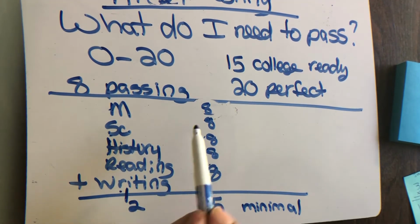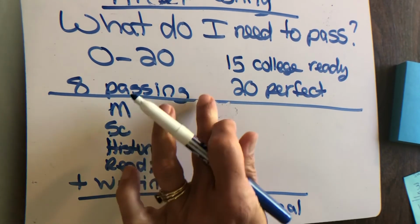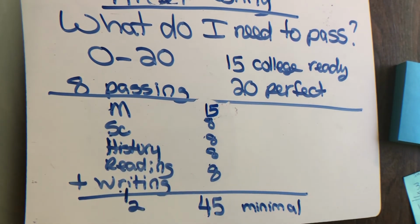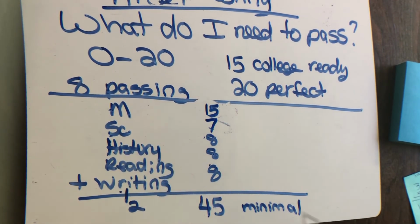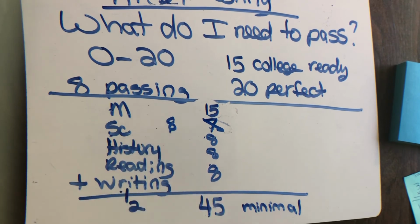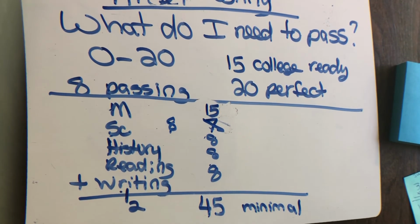But, oh, one thing I was going to say, I almost forgot. So let's say you did make something like a 15 on math, did great. But then you made a 7 on science. Well, that's still, even though you got 45 points, you must make a minimum of 8 here. So that would not be passing. So you have to think about it a bit and get your mind wrapped around it about how to know if you've passed.